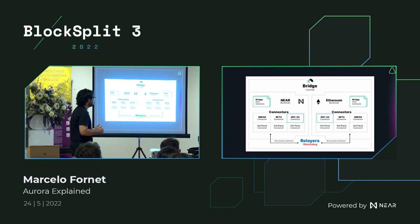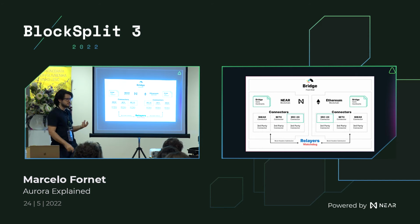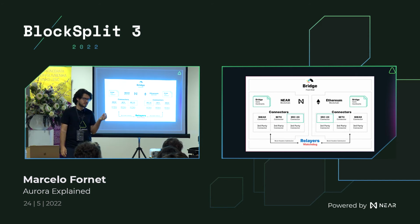Having this type of connector is what allows us to have ETH as the base token on Aurora. We can move it from Ethereum to Near. And there is on Near a similar standard. I don't know if you're familiar with ERC20 standards, but probably you are. DAI, USDT, all these implement the ERC20 standard. There is a similar standard on Near called NEP141. And one interesting point is that the Aurora smart contract is actually the contract that implements the NEP141 standard for ETH. This means that all the ETH on the Near ecosystem lives inside the Aurora smart contract.